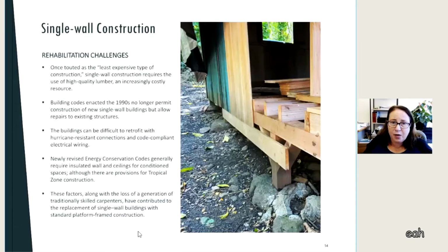So some of the challenges that we have in trying to rehabilitate or reuse single wall. They were once touted as the least expensive type of construction, but now we know, especially now with lumber prices, you have to use a fairly high quality lumber, which is an increasingly costly resource. Building codes enacted in the late 1990s, probably with the 2003 code in particular, no longer permitted new single wall construction, although you could repair existing.